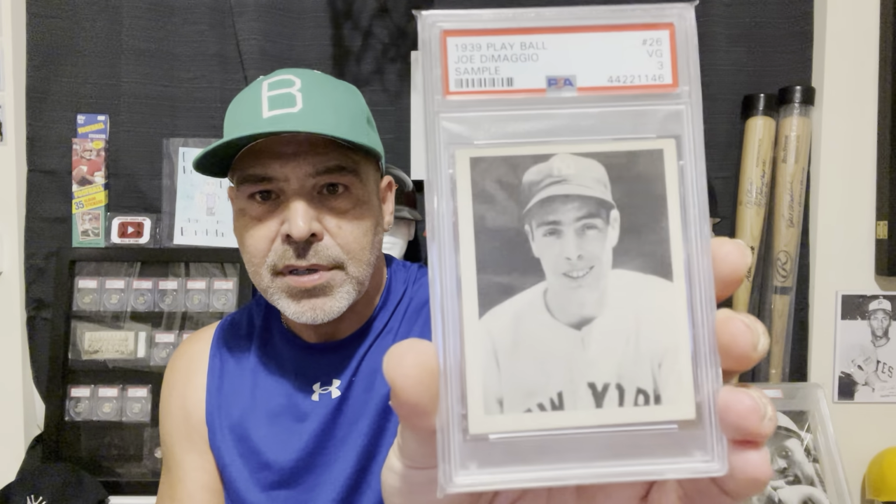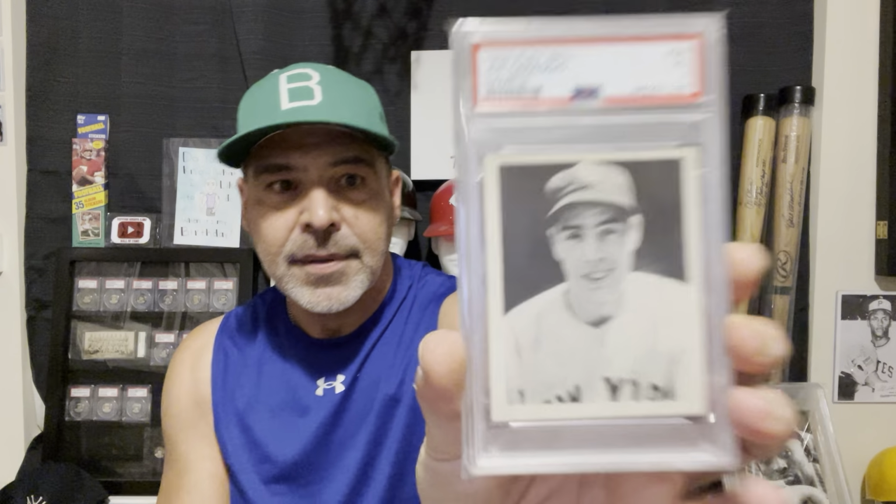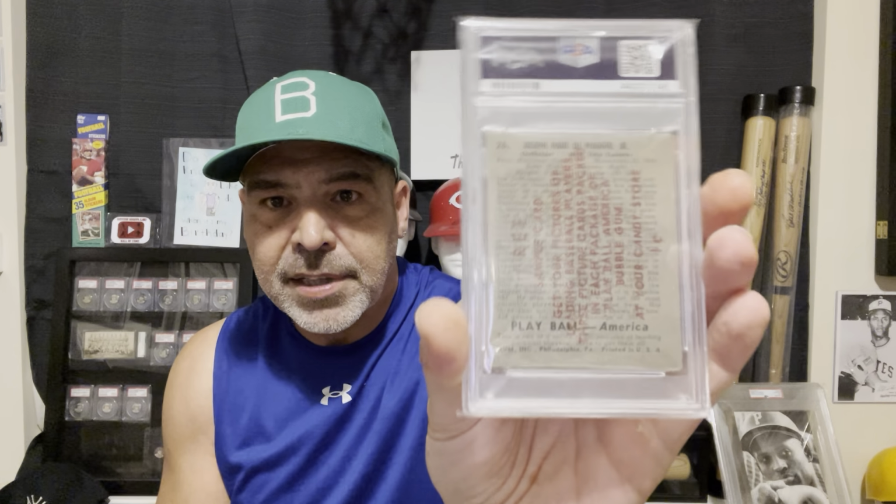So let's delve in. We're going to start off with the 1939 Play Balls. Now these had sample cards in this set, and they were given by store owners out to promote the cards. And I have several of the sample backs. Here is the Joe DiMaggio. Beautiful example of the card.